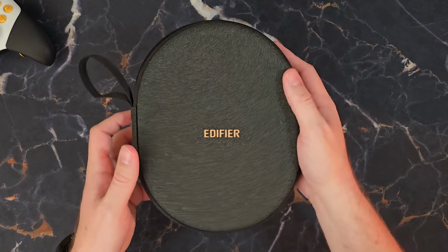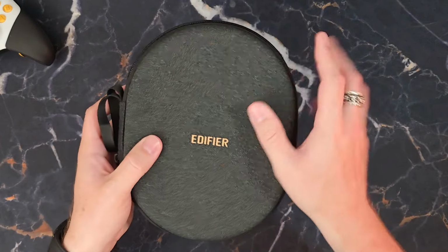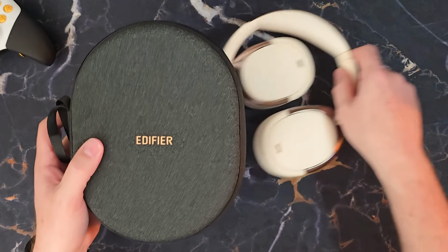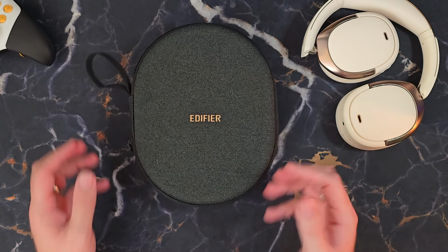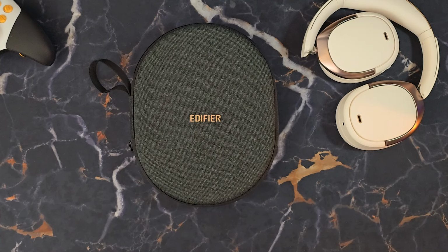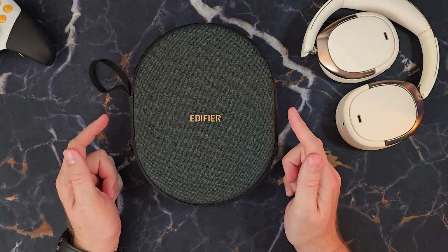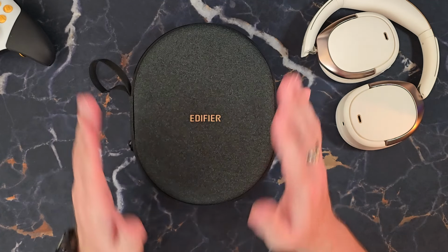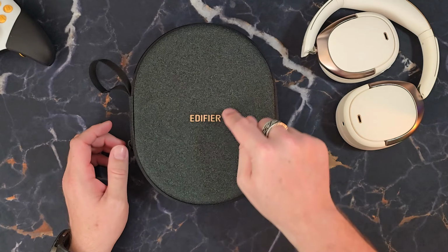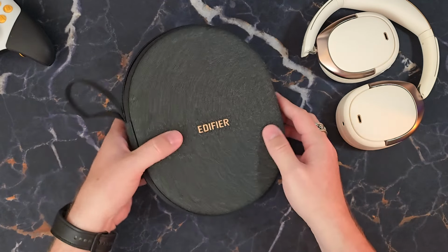So here is the case. It's a pretty simple canvas case. It's very nice, good color, but you'll notice, and I almost hesitate to mention this because as soon as I noticed it, I have not been able to unnotice it, but you might notice that the Edifier logo here is not center. That drives me insane. It's a nitpicky thing, but man, does it bother me that that Edifier is not right dead center. But oh well, it's fine.